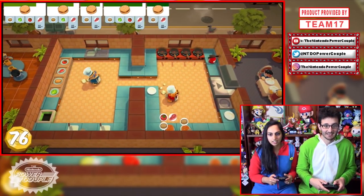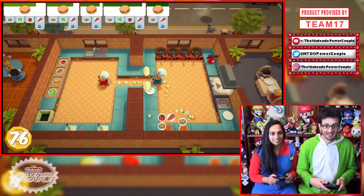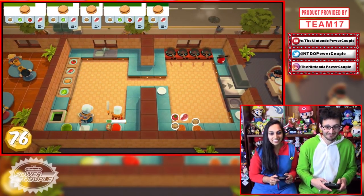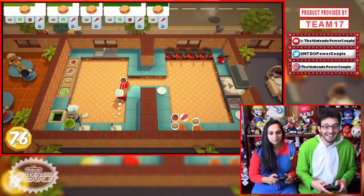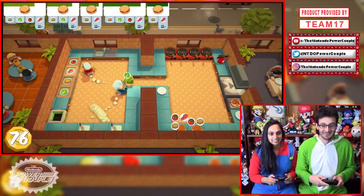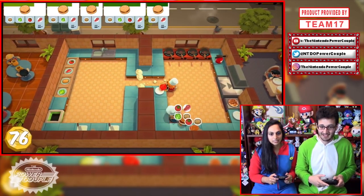I'll put that guy there. I need a lettuce. Oh, can't put the lettuce there. Come on. I'm panicking. Okay, here we go. That's a nice looking burger.